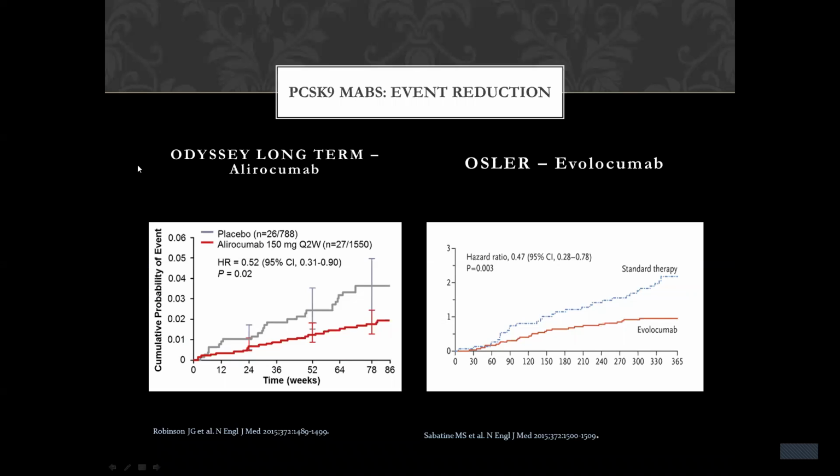So we have Osler and Odyssey. Alirocumab was Odyssey, evolocumab was Osler, and an amazing reduction. Hazard ratio of 0.52 versus 0.47, both statistically significant. So that means, in other words, both agents were able to lower cardiovascular events by an additional 50% compared to standard therapy, which would be statin plus Zetia, or Zetia alone if statin intolerant patients. So amazing reduction, amazing splitting of the curves, very promising medication.